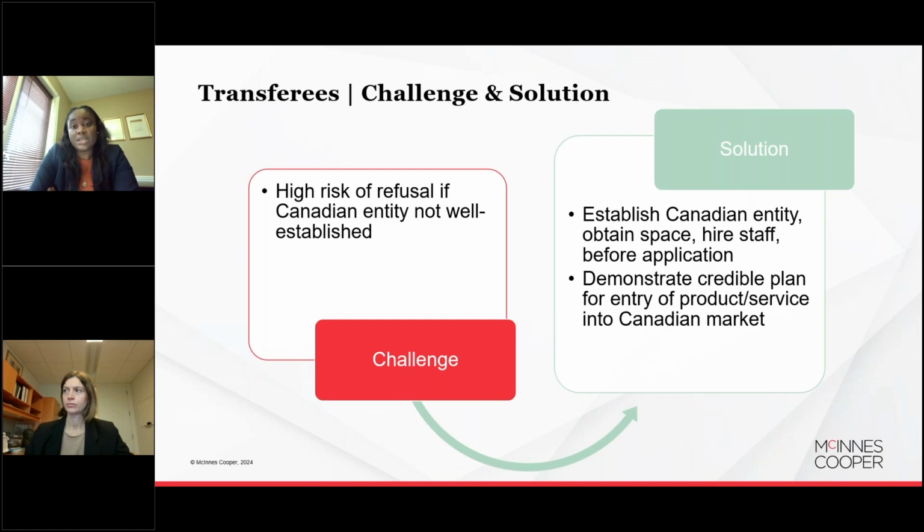Also, we ask that you hire staff before applying. It just shows that it's much more legitimate and you're able to pay your staff, where you already have them in place before making the application. It shows a much more credible offering of your business where you have these things in place.